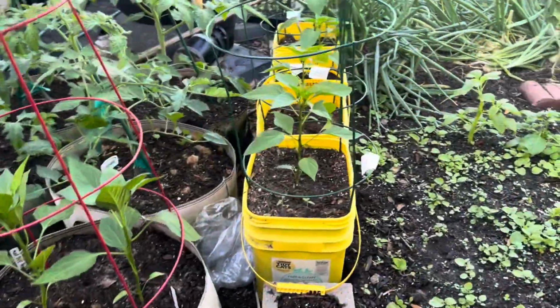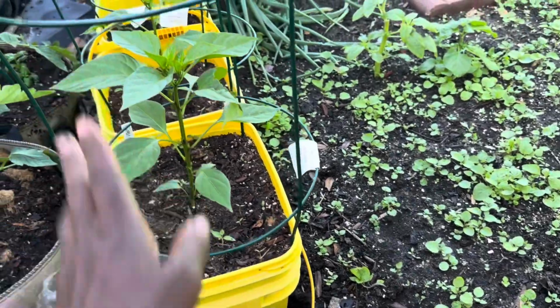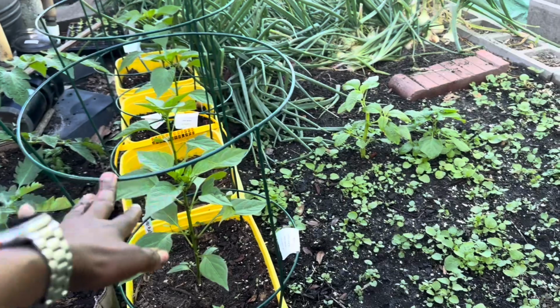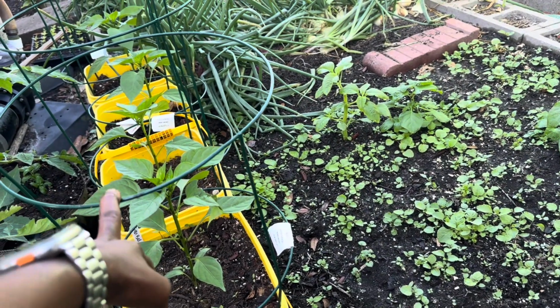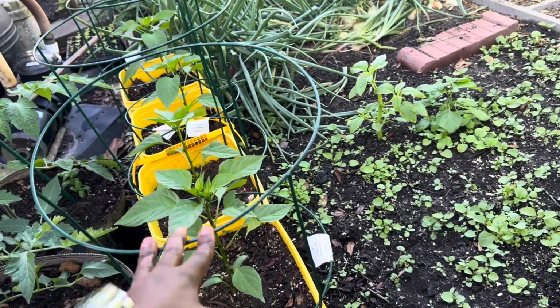I did the same thing over here. Took out some of the blocks and replaced them with containers. And these here have my green bell peppers. And also notice that I put a cage over my peppers just to protect them because they are going to grow very big and they get heavy. So they need some kind of a support.